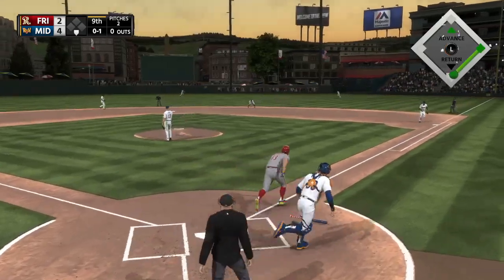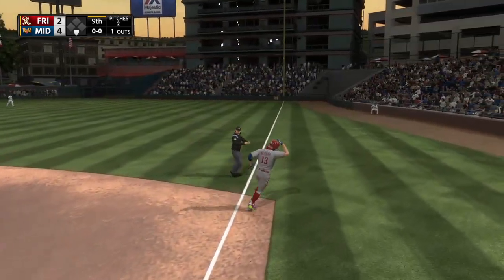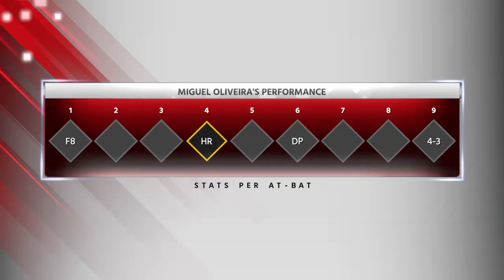Come on, come on. Moving to his right. Throw on to first for the out, and that is how the ninth inning gets underway. 4-2 the final score tonight. The Midland Rockhounds jumped out to an early lead in the first and never looked back.